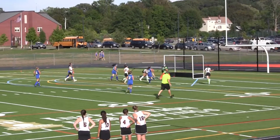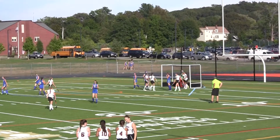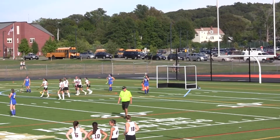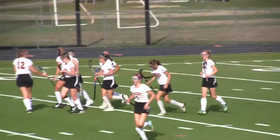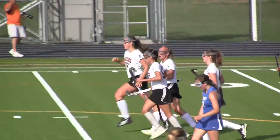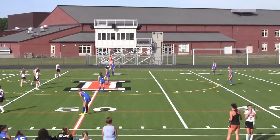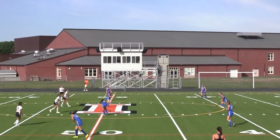Into McKinley, score. There they go again. Nice goal by McKinley. That's going to make it Ipswich 2, Georgetown nothing. 10 minutes left in the first half. Looking on the scoreboard. Goal scored by number 23. Assist to number 15. Goal scored by number 23, assist to 15. Switch puts Amanda in the game.